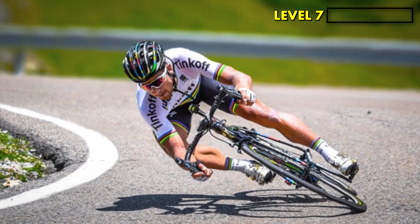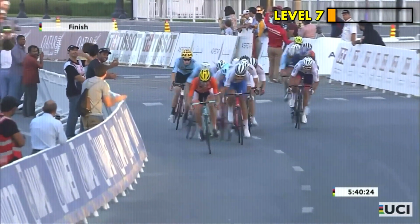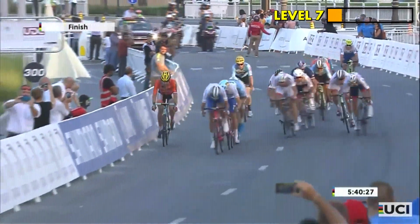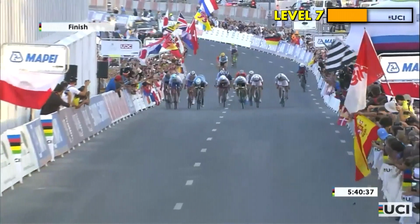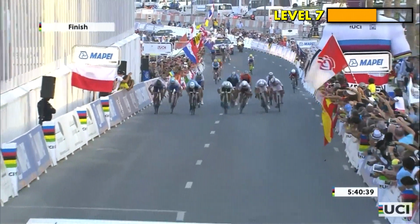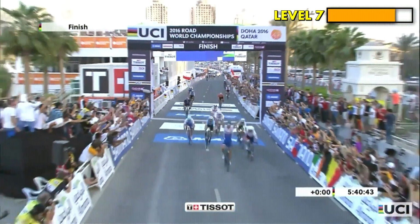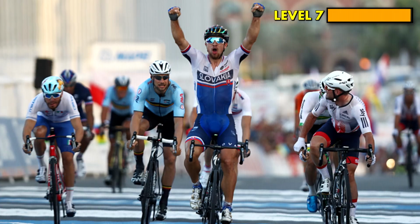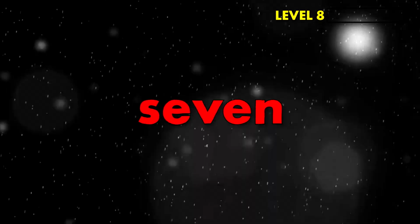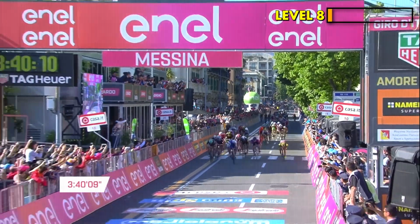This one shows why you call Peter Sagan one of the greatest riders of this generation. During the 2016 World Championship in Qatar, Sagan delivered a stunning performance that showcased his exceptional sprinting abilities. As the riders raced towards the finish line, Sagan launched his sprint with such a mastery that his powerful pedal strokes looked like a well-oiled machine, and he seemed to be flying towards the finish line, clinching the World Championship title. It's been 7 years, but this sprint is still among the most talked about moments in cycling history.